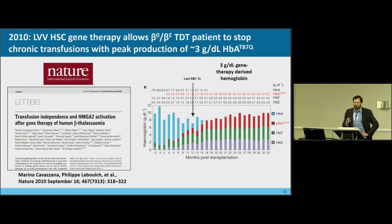And I want you to note a couple of things. The kinetics of production of T87Q. So you'll see it took well over a year in this first patient to reach a maximum of about 3 grams per deciliter. Now, because he was making a fair amount of E and F, that was sufficient for him to stop blood transfusions about a year post-treatment. And that level of T87Q has been stable since.